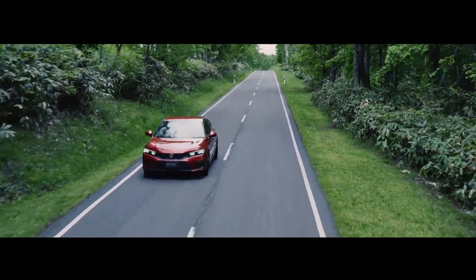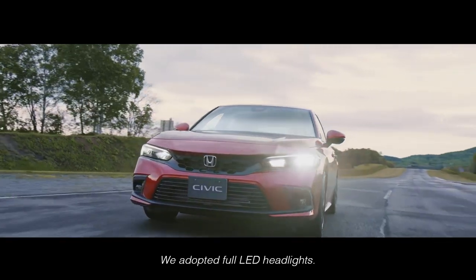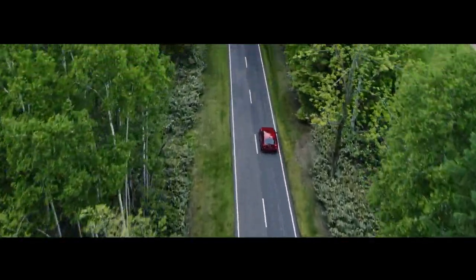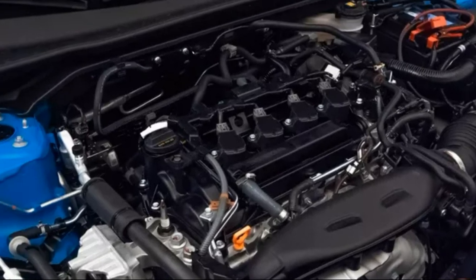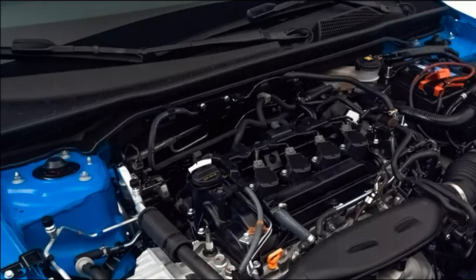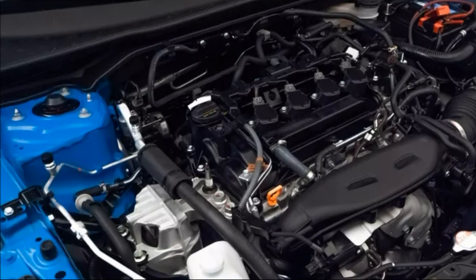For the 11th generation, Civic Hatchback offers two engine choices for the first time, and both will be available with a 6-speed manual transmission. LX and Sport grades feature a naturally aspirated 2.0-liter 4-cylinder, producing 158 horsepower at 6,500 revolutions per minute, SAE net, and 138 lb-ft of torque at 4,200 revolutions per minute, SAE net.